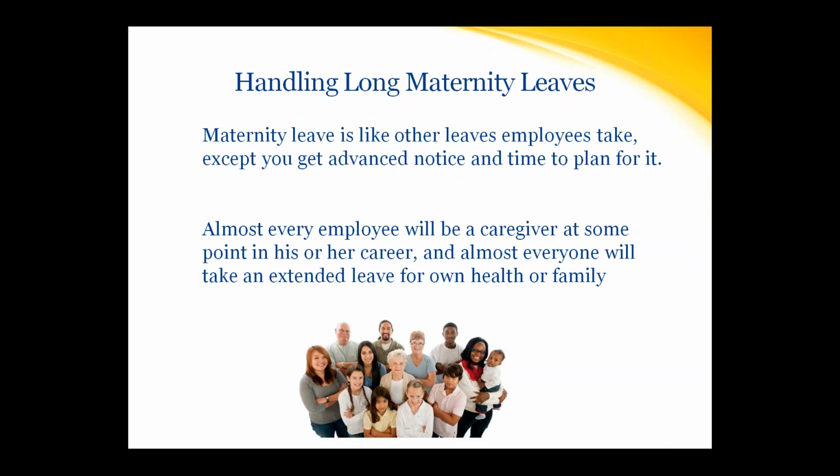A lot of times supervisors are concerned about handling long maternity leaves. One thing they need to remember is that a maternity leave is like any other leave that employees take, and almost every employee is going to take an extended leave during his or her career. It might be for their own health, it might be for the health of a family member.